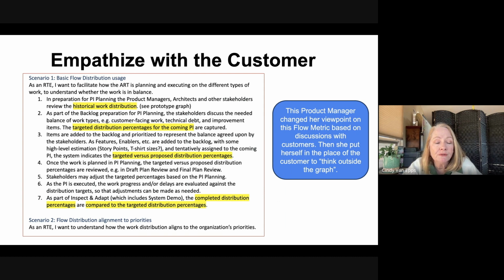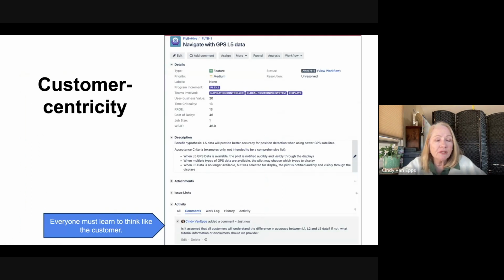And he explained to me that what they really want to do, in addition to seeing this work distribution, we're just going to start with that, is look at the targeted distribution for each PI and see where we're meeting those distribution targets. Where we're meeting those, we do need this historical to see what we've done in the past. And then he said, even more, I want to connect the work distribution targets to the organization's priorities. You mean you're going to have strategic themes and those kinds of things? He said, yes. So these are scenarios that I crafted based on better understanding of how the customer needs to use the flow distribution. I'm going to capture that as part of the work for our development teams, but when we start to articulate those features, we want to review with customers like you.